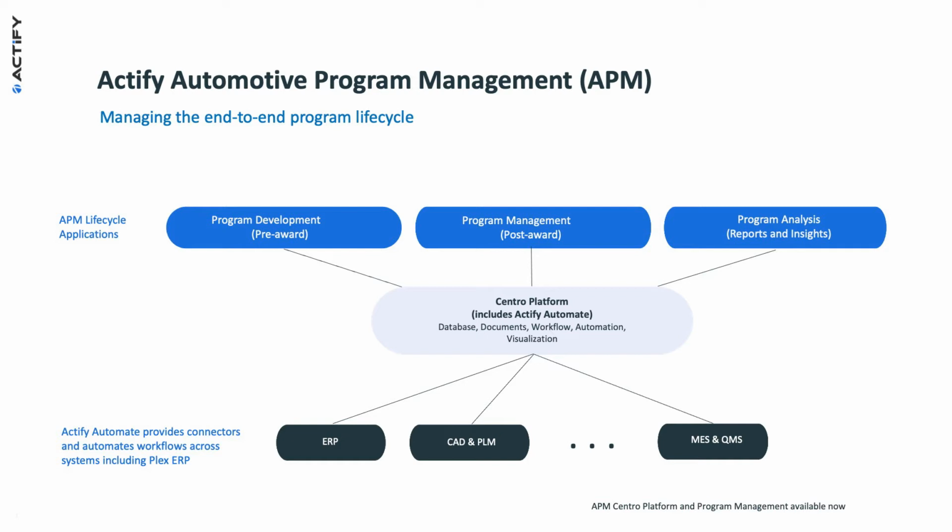We will be capturing bid and program outcomes, as well as tracking issues, risks, and decisions. When a new bid or program is started, we'll be able to present the new team with the collective experience that has been accumulated from prior relevant bids and programs. That's going to provide a ton of value. And underneath it all is our Centro platform, which is where all the data is stored, user permissions are managed, and a lot of other services that 3 applications consume.